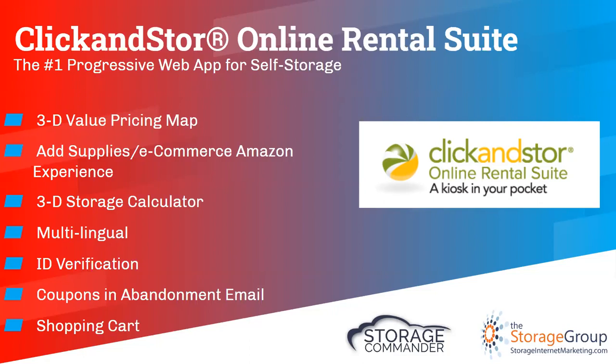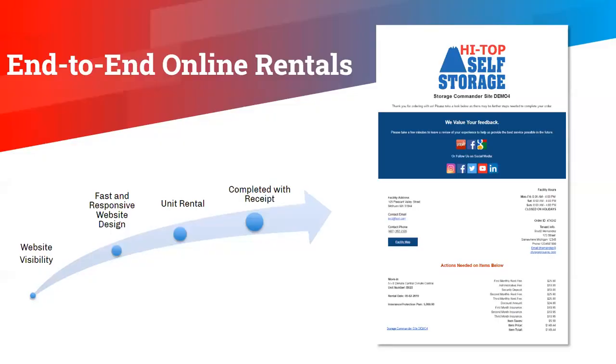We excel in developing features that improve the end user experience because we know that even the best technology in the world is ineffective if tenants don't understand how to use it. It's estimated that 18% of all local mobile searches lead to a sale in one day. So ClickandStor 3.0 is designed with search engine optimization and mobile capabilities in mind.